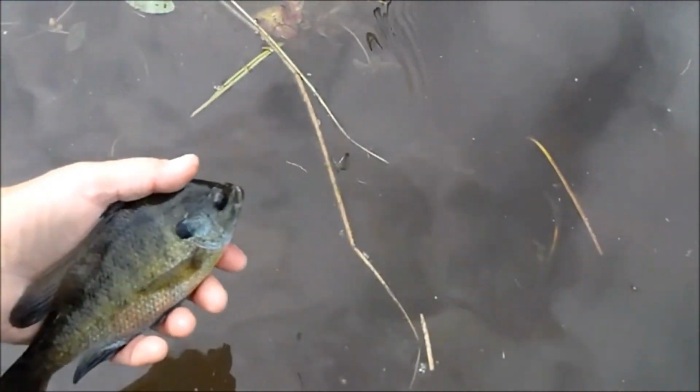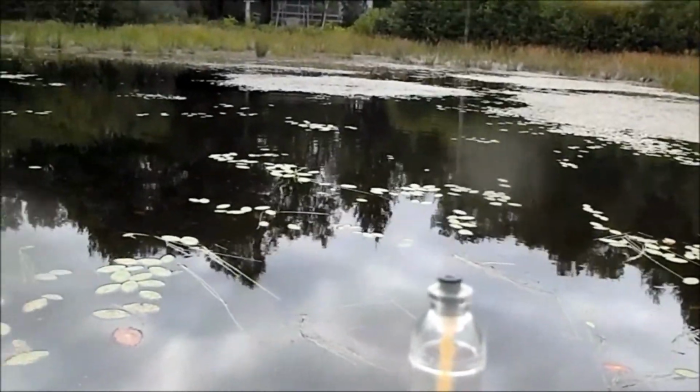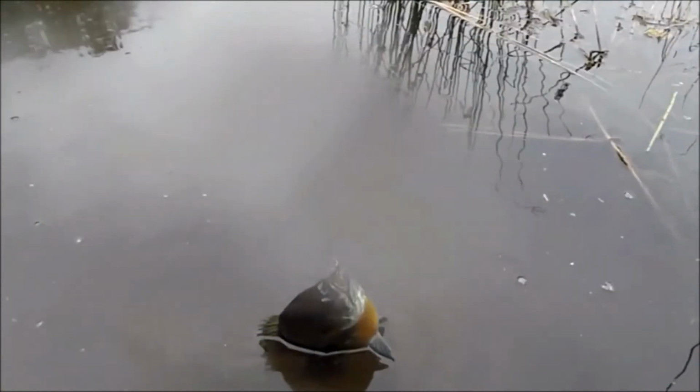This guy's got to be about 7 inches long or so. Nice big bluegill. We're going to let this guy go. Whoa! That's about the 5th or 6th one that I've caught, but so far the biggest. That was a nice bluegill. These are some huge bluegill back here.